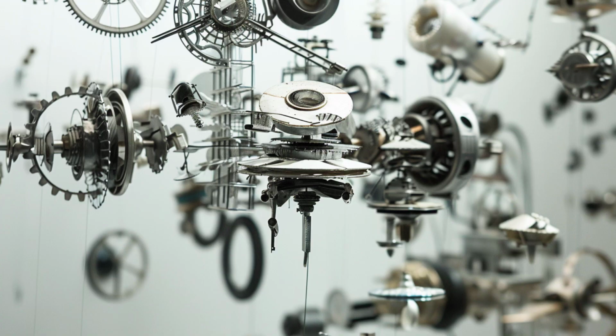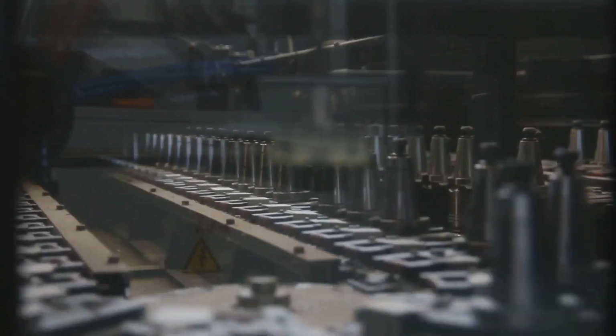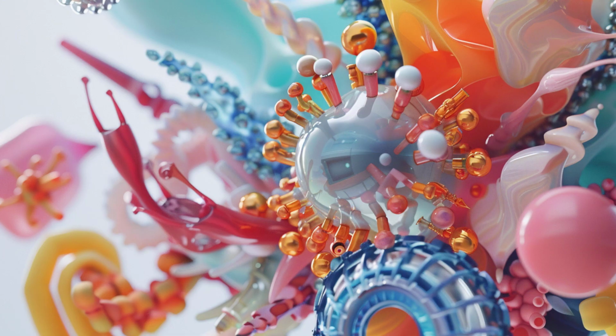The conditions in a laboratory are meticulously controlled and the scale is often minuscule. But when we attempt to scale up to industrial levels, it's a whole different ballgame. It's like trying to bake a loaf of bread the size of a football field. The ingredients may be the same, but the process and the challenges are entirely different.